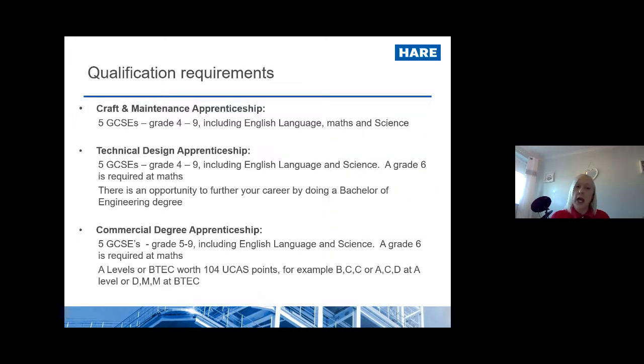So what kind of qualifications do you need? So if you're going into craft like the welder or maintenance, it's 5 GCSEs, grades 4 to 9. Does need to include English language, maths and science. However, with craft, if you do get a 3, we can consider you. You will need to do an assessment. For the technical design and engineering like Matt and David, you do need 5 GCSEs again, but you do need a grade 6 in maths, because there is an opportunity to further your career by going to do a degree.